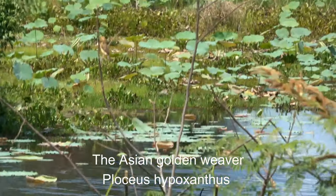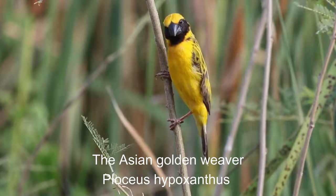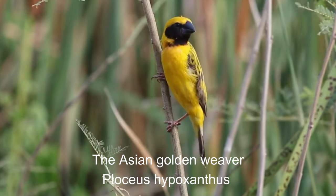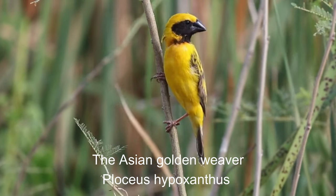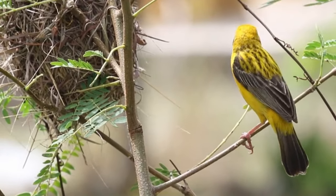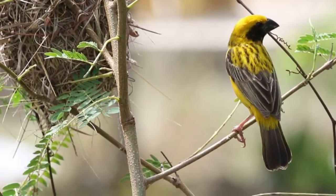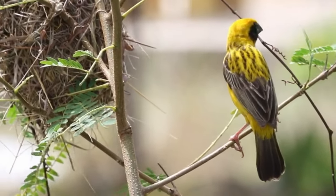The Asian golden weaver, Ploceus hypoxanthus, is a species of bird in the family Ploceidae. It is found in Cambodia, Indonesia, Laos, Myanmar, Thailand and Vietnam. Its natural habitats are subtropical or tropical seasonally wet or flooded lowland.